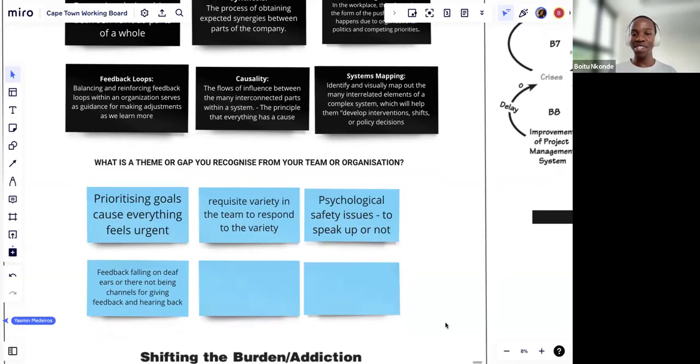Some of the themes mentioned are what I'll actually be touching on when it comes to prioritizing goals, because everything feels urgent. And that's often referred to as firefighting in team environments. Requisite variety in the team, or to respond to a variety. Yep, that can make you feel scattered. Psychological safety issues, to speak up or to not. That's an incredible theme that I've also come across consistently. Feedback falling on deaf ears, or there not being channels for giving feedback and hearing back.